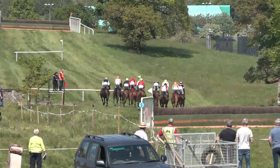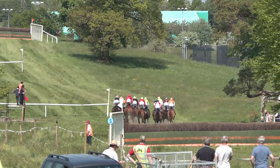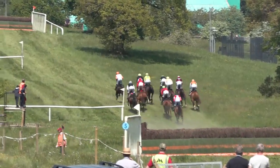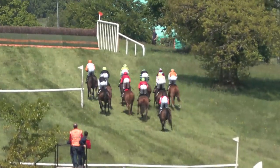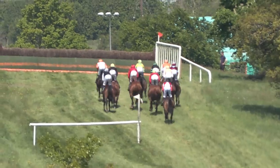And they are underway for this Goffs Spring Sale. 4-year-old mares Maiden, 11 owners jumping, a total of 14 fences. Wayrow and Rose's Eagle are the first two to show. Pigeon Forge and Morning Venture.